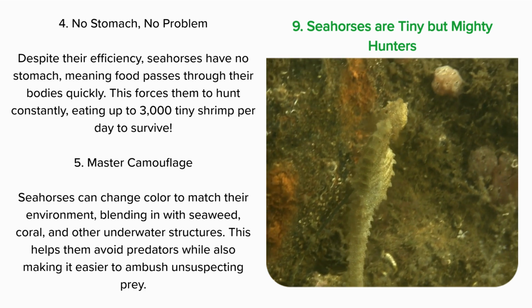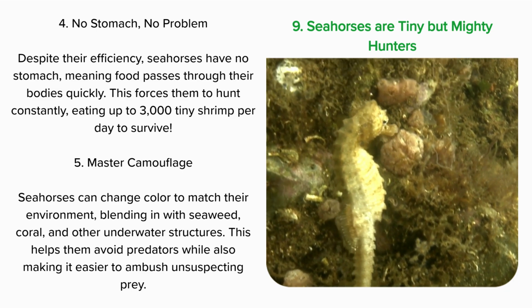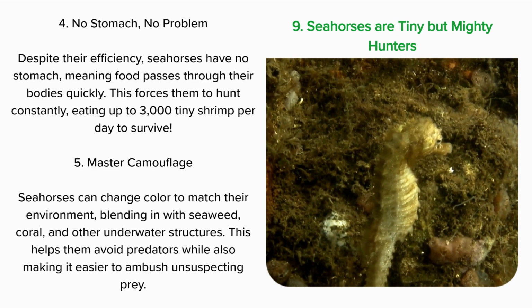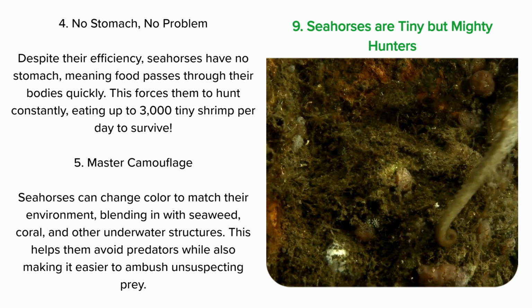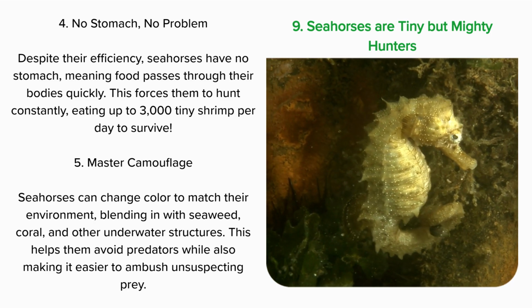5. Master camouflage. Seahorses can change color to match their environment, blending in with seaweed, coral, and other underwater structures. This helps them avoid predators while also making it easier to ambush unsuspecting prey.